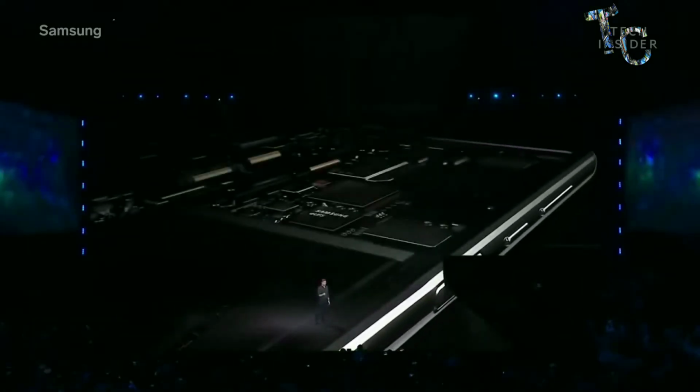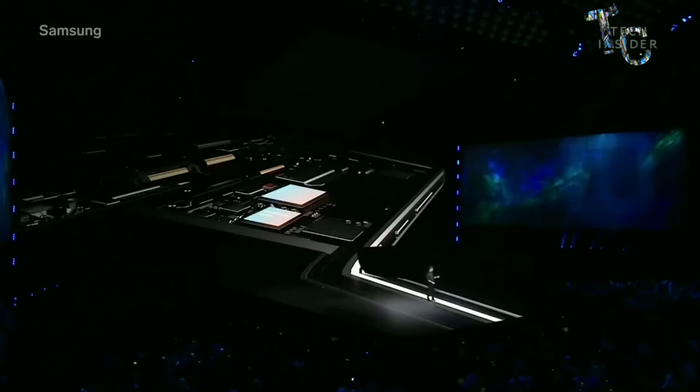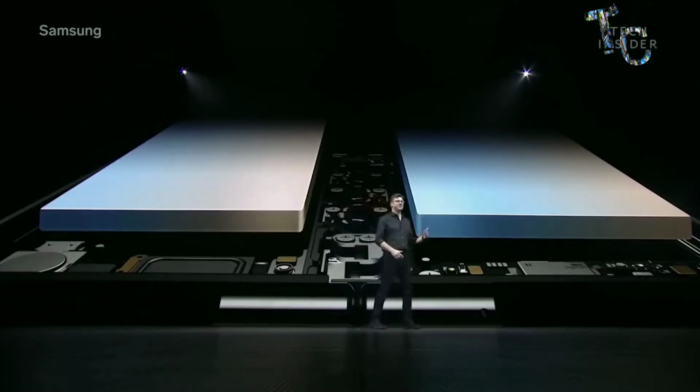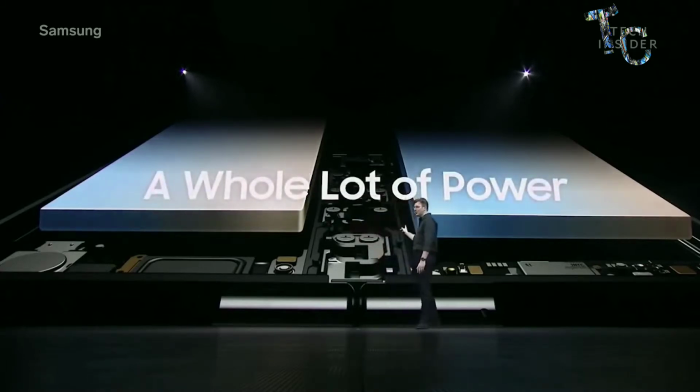The Fold has a state-of-the-art 7-nanometer processor and 12 gigabytes of RAM, making it one of the most powerful smartphones on the market. There's 512 gigs of onboard memory, and for the first time on a mobile device, support for Universal Flash Storage 3.0. This means you'll be able to read data twice as fast as most other smartphones, making it incredibly responsive. Our engineers have developed special technology to combine energy from both batteries into a single power source. Now that is a whole lot of power.